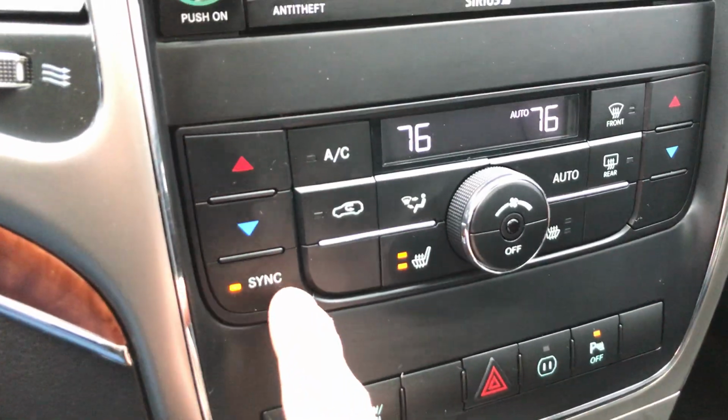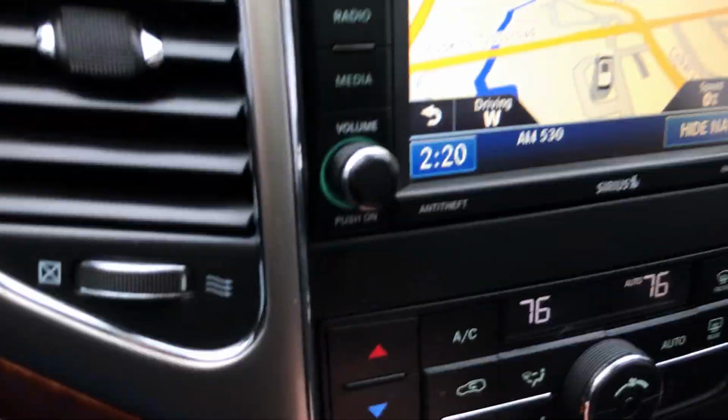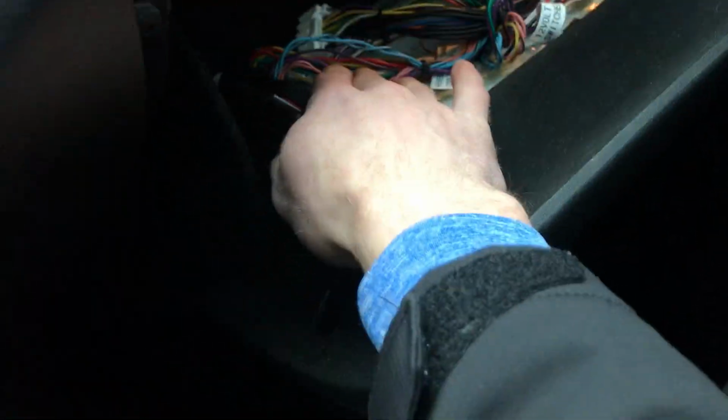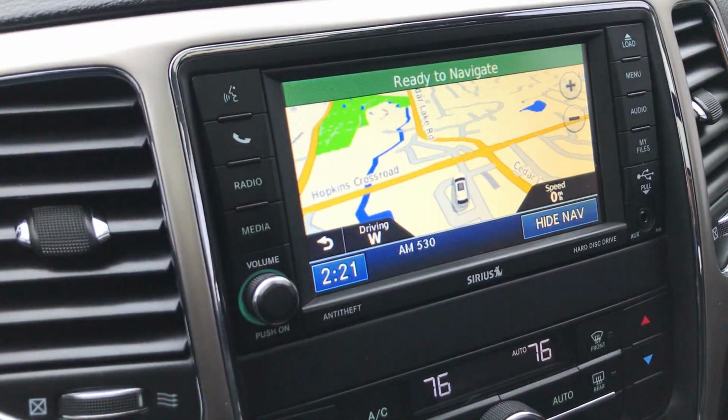Heated seats, like I said. Sync, you can do automatic climate controls. You can change this. It's got factory manual in here. They must have had an aftermarket head unit in here, I imagine. So I think that's a harness for that, so I just left that in there.